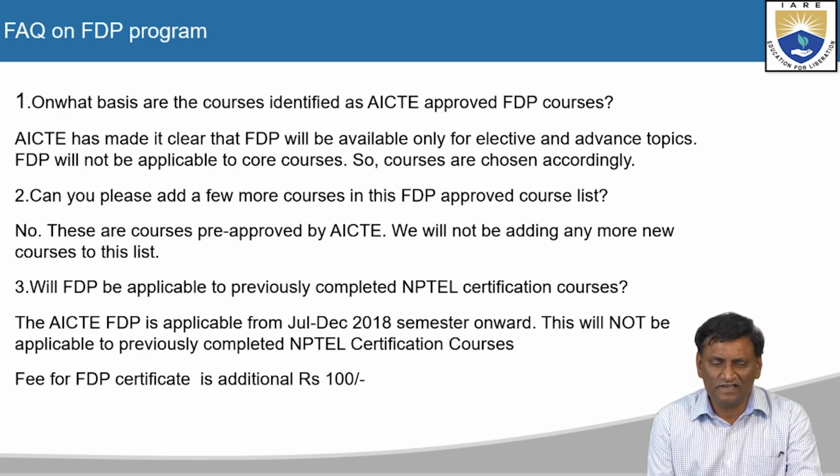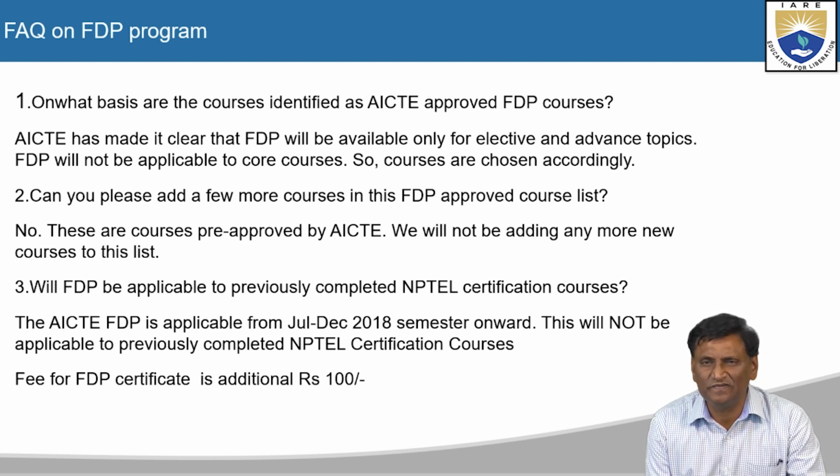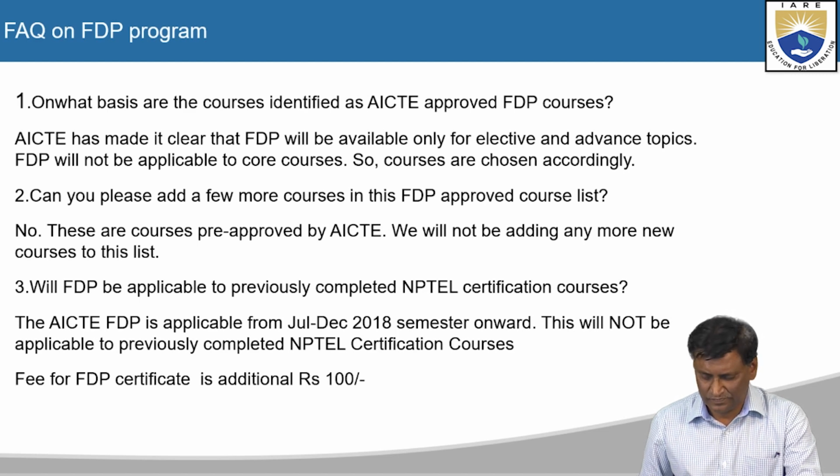To get an additional FDP certificate, you do not have to do any additional course. You only have to say, I am willing to register for FDP, and pay 100 rupees more, and that's all. After passing the exam, you will get a normal NPTEL certificate, and if you are faculty and registered for FDP by paying another 100 rupees at the time of registration, you will get one FDP certificate.